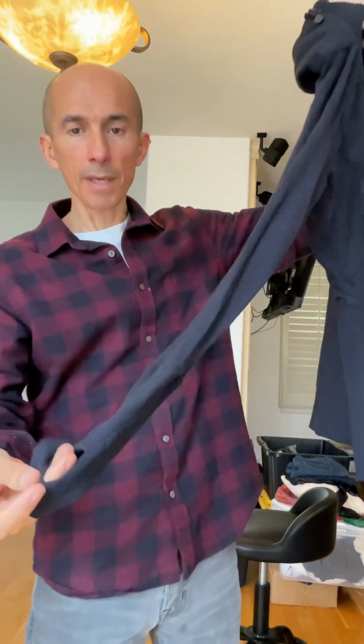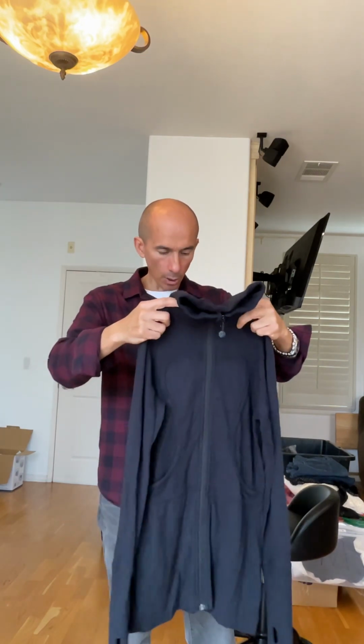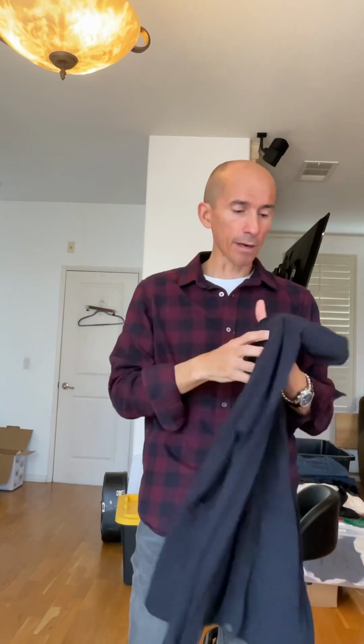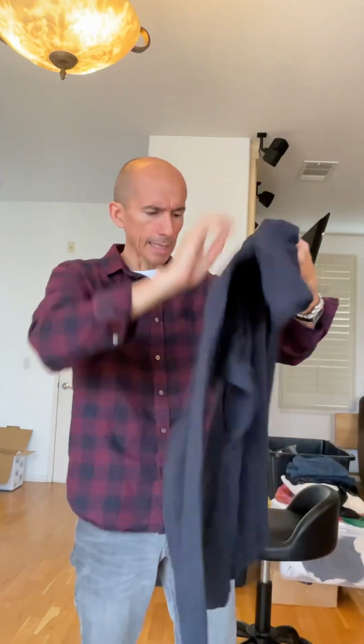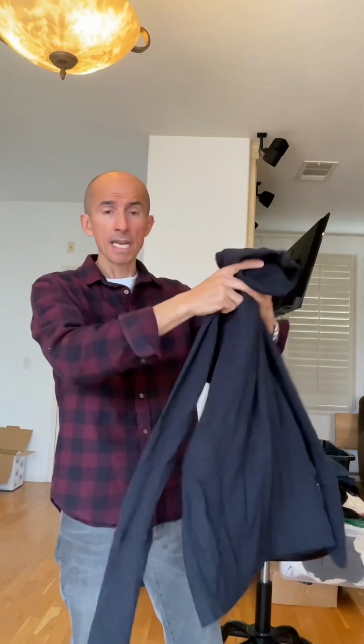Thumb holes for the sleeves. It is a full zip. I can't remember what the size on this is, so I'm gonna look into it. I haven't really listed it, but it is Lululemon. It is solid black, very versatile. Again, this is very body forming and very complimenting to the body. I love this jacket. It does have pockets and it is in great shape. Nothing wrong with this little baby. I'm assuming that I'm gonna get probably $50 for that one.